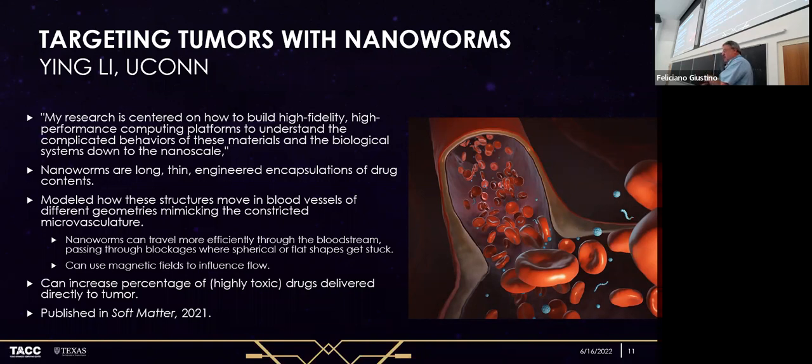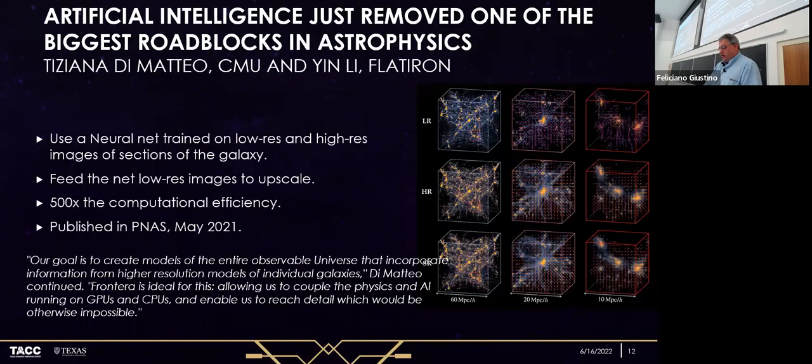Turns out the way they're doing it, it's also magnetic, so you can guide them in with magnetic fields. And so more of the poison that's being injected into you makes it to the tumor, and less is left in other parts of your body, which makes you so ill from that. So there's computational applications abound in just all sorts of things.